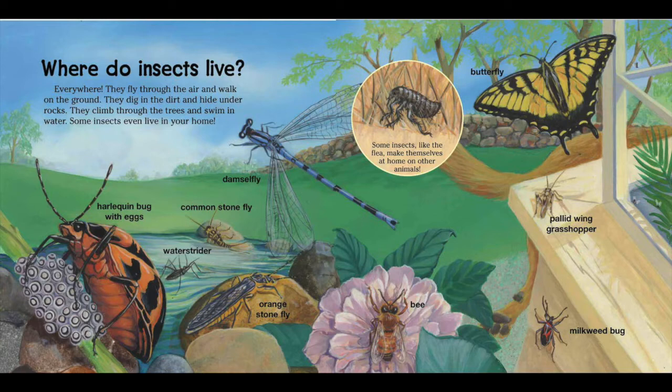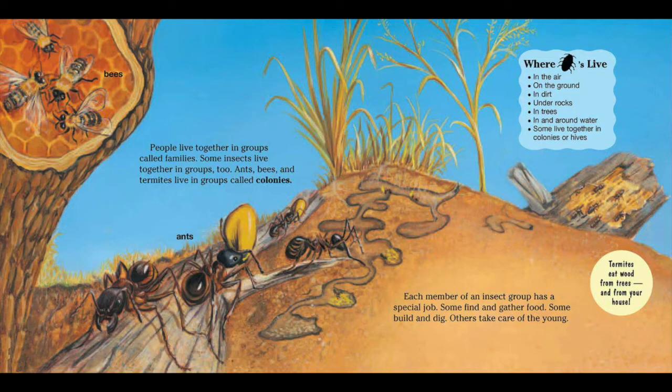Bees, ants. People live together in groups called families. Some insects live together in groups too. Ants, bees, and termites live in groups called colonies. Where bugs live: in the air, on the ground, in dirt, under rocks, in trees, in and around water. Some live together in colonies or hives. Termites.